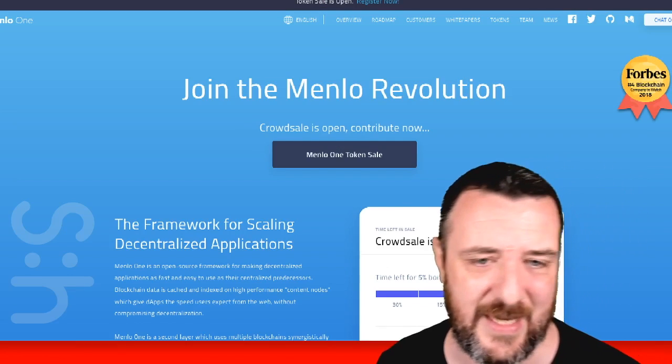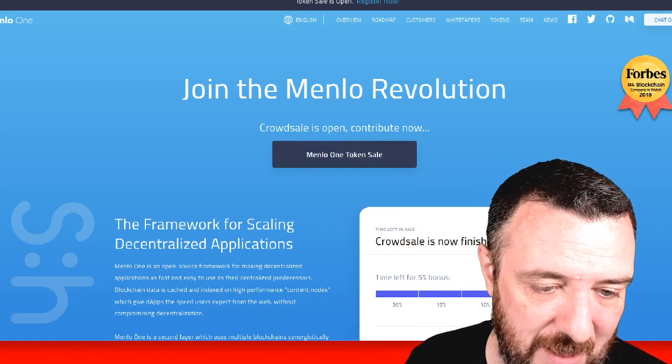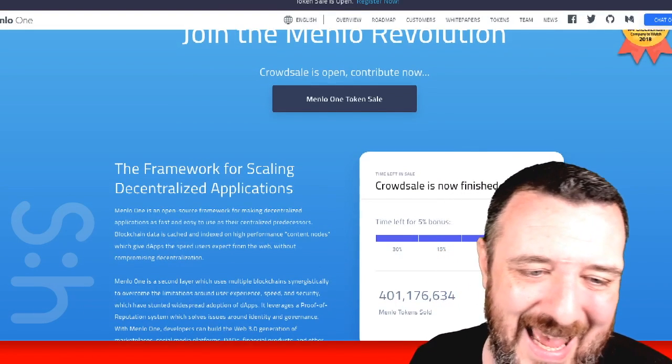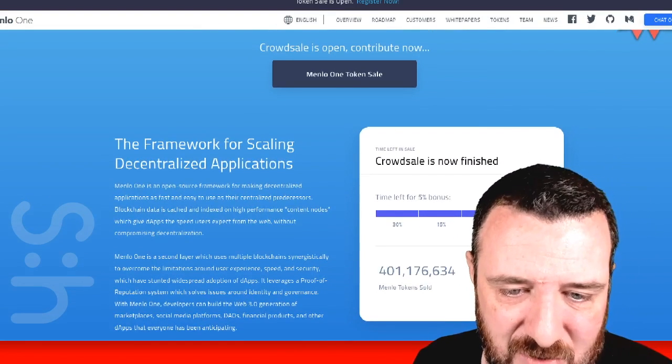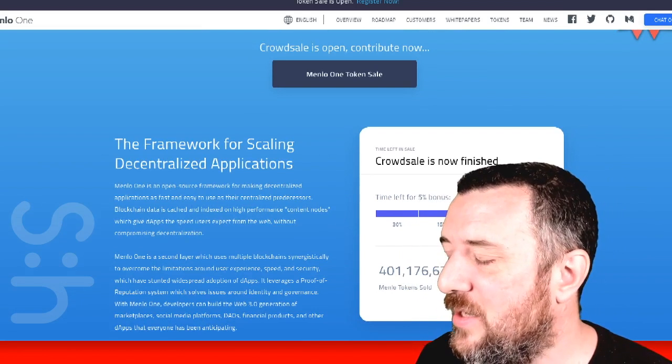Menlo One is next, the framework for scaling decentralized applications. Menlo One is an open source framework for making decentralized applications as fast and easy to use as their centralized predecessors. That'll be interesting. I don't know where I stand with ICOs right now.